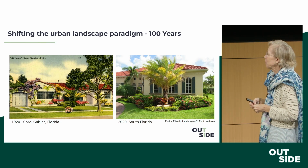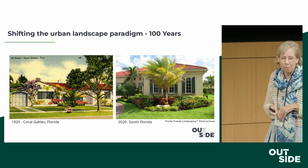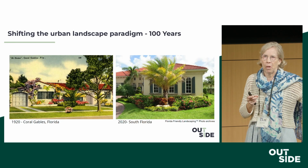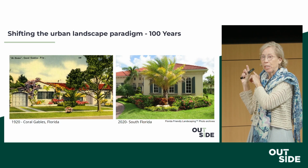And then I was looking through my pictures, and I go, oh, this one looks just like that postcard. Turf, colorful foundation plants, and that iconic one palm tree in the yard. So I was reflecting on that, and I said, 100 years, we haven't changed. So the food for thought here is, what are we going to do in the next 10, 50 years to change that landscape paradigm?